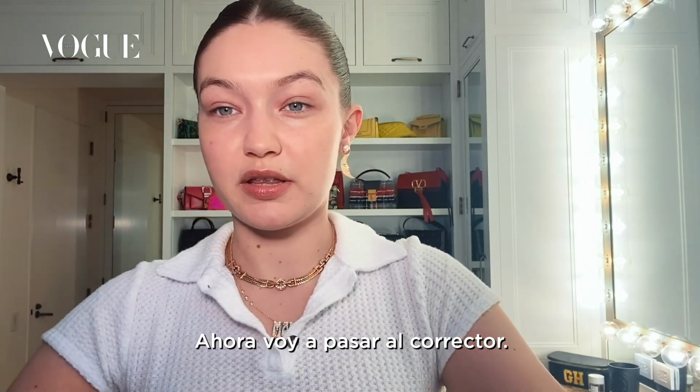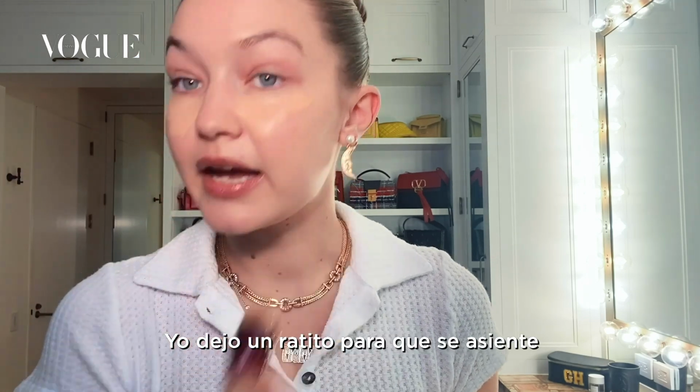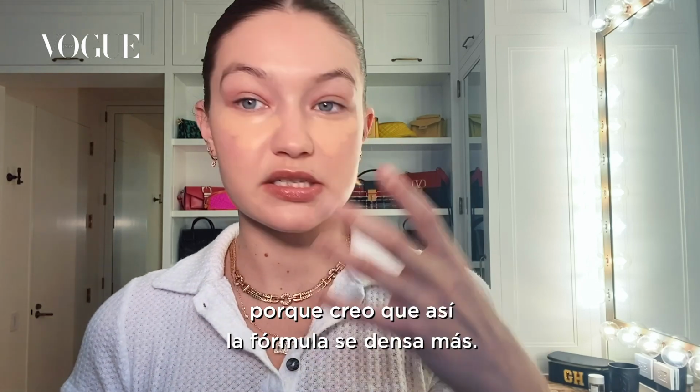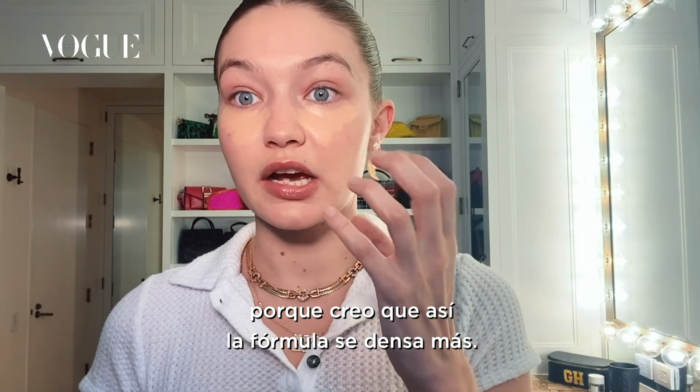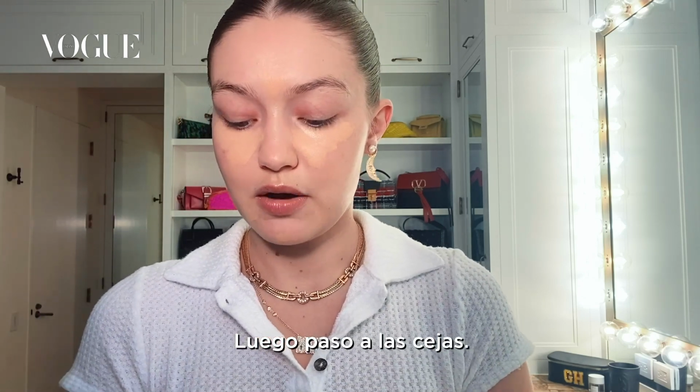So now I'm gonna go in with concealer. I like to let concealer sit for a little bit because I think the formula becomes thicker. I'll move into brow.